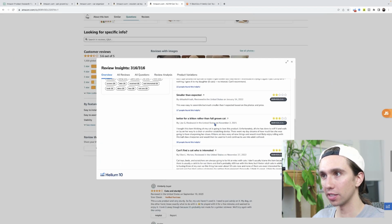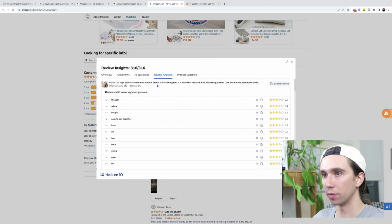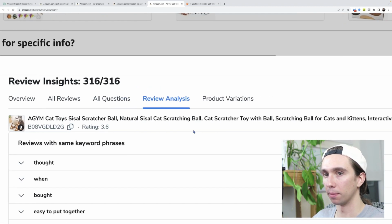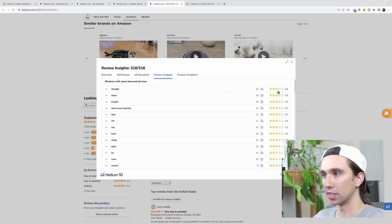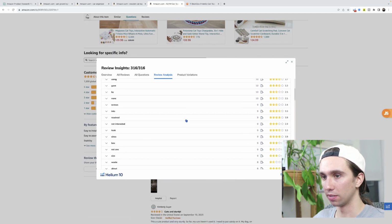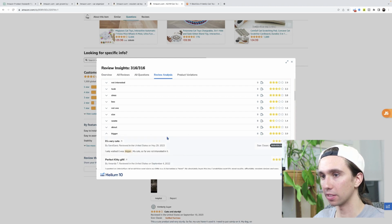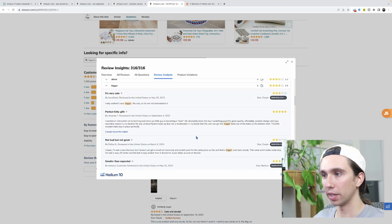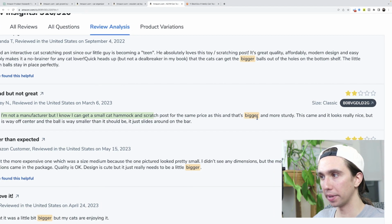So I'm curious, if we go to the review analysis, this is usually a good way to figure this out. Review analysis basically takes reviews with the same keyword phrases, like it says there, and puts them all together. So is there anything that says small or too small? Bigger is a good one, obviously. I only wished it was bigger. I'm not a manufacturer, but I know I can get a small cat hammock and scratch post for the same price as this thing, and that's bigger and more sturdy.